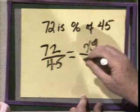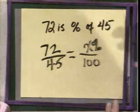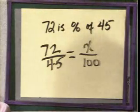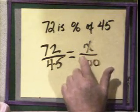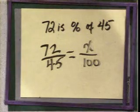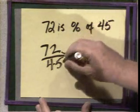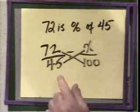Because remember, percent is always based out of 100. See that? So I'm going to get rid of that percent sign and go with X divided by 100. Because like Mr. Pugh said, anything percent-wise is X over 100. Okay? And we can do a thing called cross multiplication. You ever heard of that? Yes. Oh, my goodness.